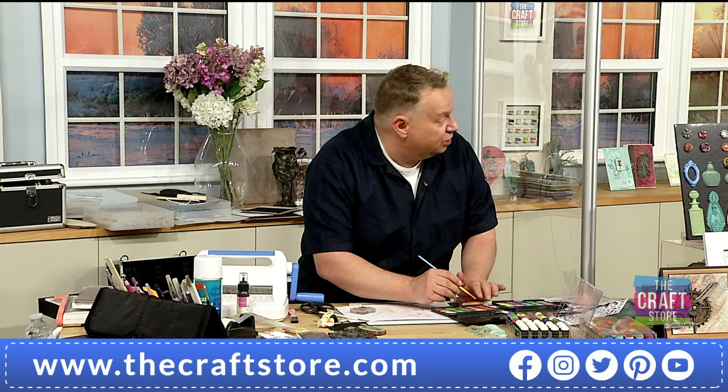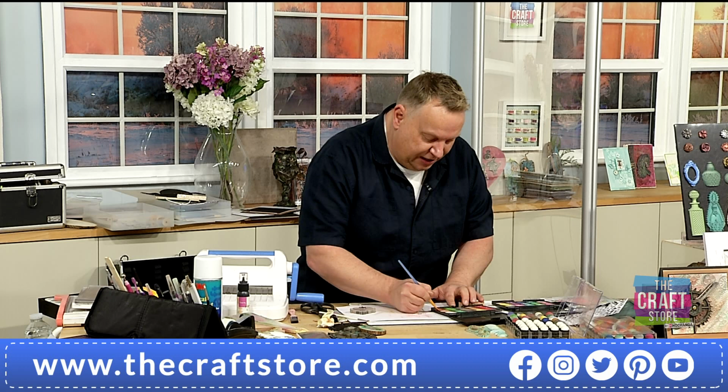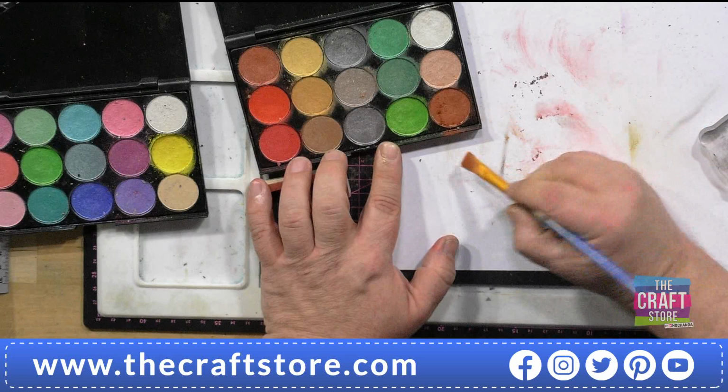Could we mix them? What you do is take a brush like this. See, this is the weird thing. When I activate a brush on top, can you see how that's turned to powder? So I could add water to that.